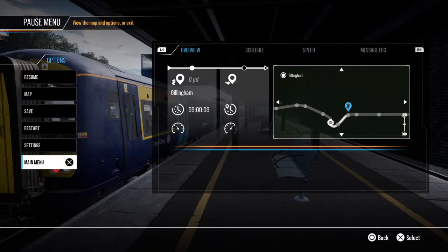Yeah, so that's Southeastern High Speed. Absolutely cracking job. Really impressed with it, really happy with it. Think I'm going to have a lot of fun with it. That's where I'm going to wrap it up for now.